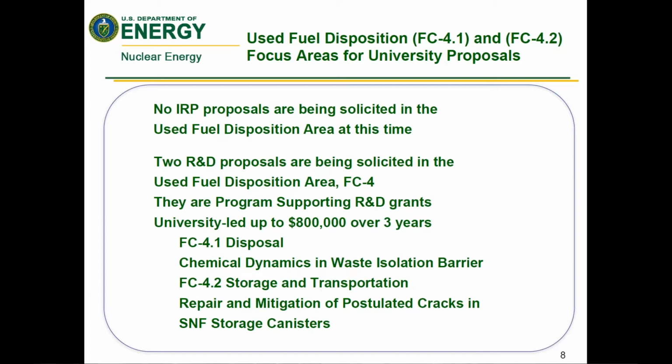However, most of the fuel now is stored in dual purpose canisters. And those are the ones that we're mostly concerned about the crack initiation and growth in, and therefore most interested in repair technique. Right? John, let me add to that.